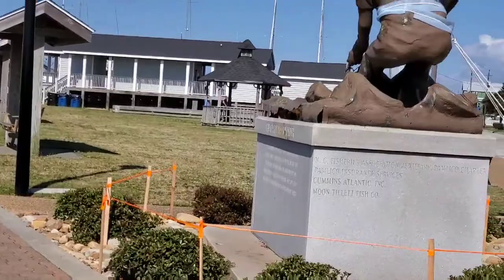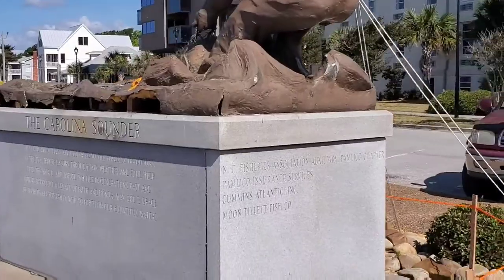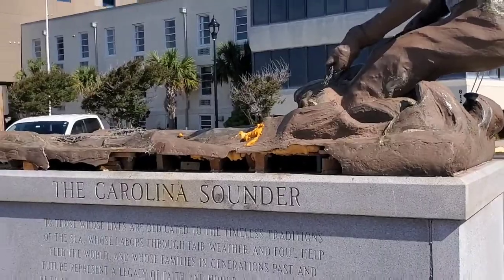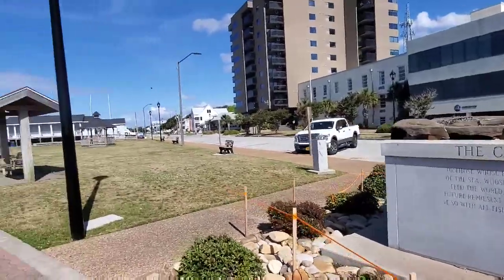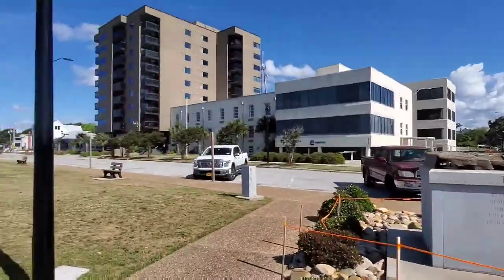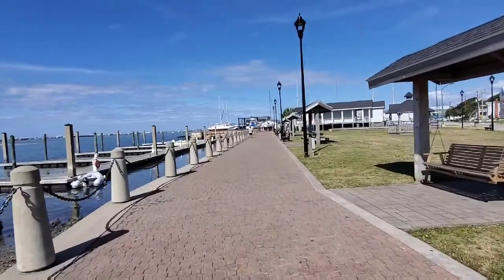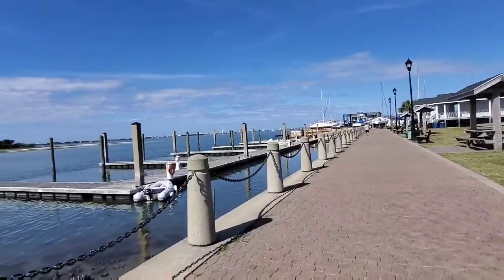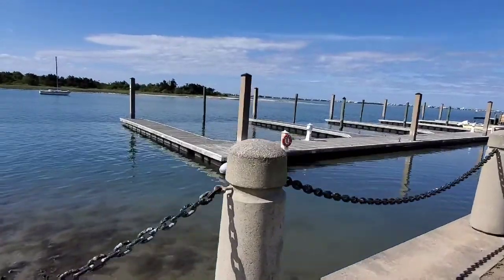And then we have this other statue right here that has something to do with the Carolina Sounder. Anyway, all the restaurants and stuff are down that way. There was nothing open down here, so we had to go in town a little bit. And we're back to our dinghy. And we're gonna get back to the boat and head on.